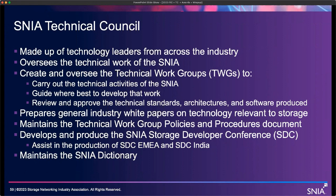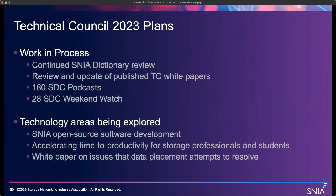It prepares the general industry white papers on technology relevant to storage, maintains the technical work group policies and procedures document that governs all the technical work, develops and produces the SNIA Storage Developer Conference, which has been a very successful conference for SNIA, and assists in the production of SDC EMEA and SDC India as well. And it used to be SDC Europe as well. And then maintains the SNIA Dictionary, which is a big part of the work.